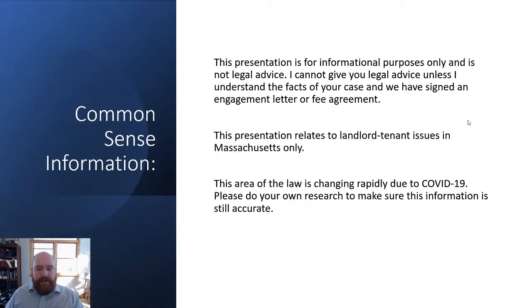We have some common sense items we have to go over first. So this is for informational purposes only. This isn't legal advice. I'm not your lawyer unless we sign a fee agreement, and I have the facts of your case to give you legal advice. The presentation relates to Massachusetts law only. So if you're in a different state, your laws are going to differ and you'll have to take a different approach. And this area of law is changing rapidly. There are laws passed at both the state level and at the federal level that affect how to terminate a tenancy and how an eviction will proceed. So do your own research and make sure that this information is still accurate if you're watching this sometime after I've uploaded it.